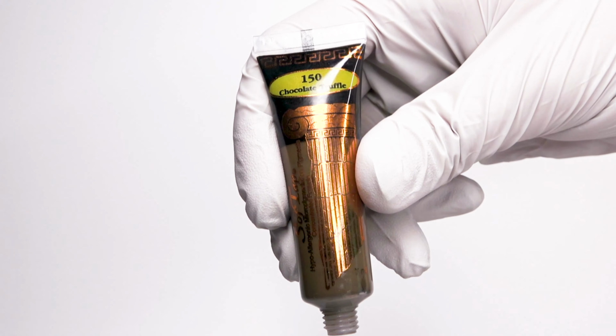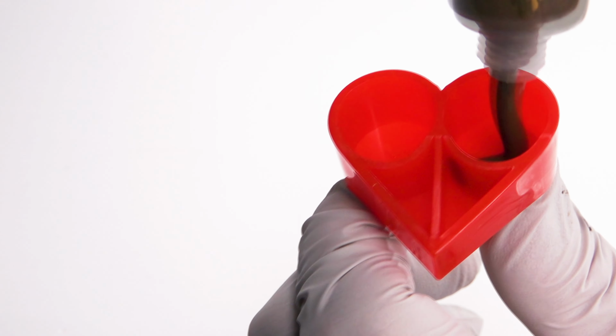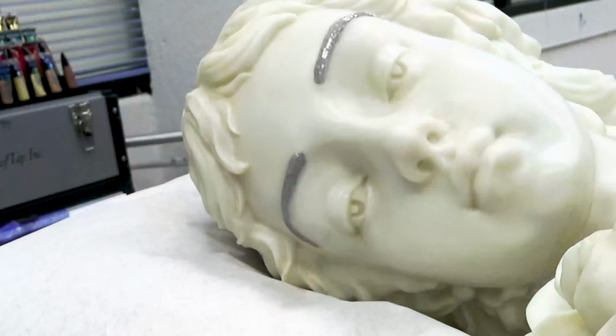Our favorite colors for that are going to be copper, cocoa, chocolate truffle, or you could even use Cafe Vienna, which is in the neutral palette, but it's definitely a warm neutral. So it's an acceptable brow color to use for a medium gray correction.